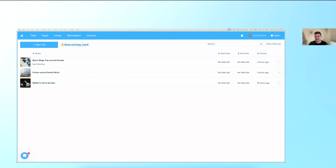So I'm going to go ahead and share my screen. Can everyone see my screen? I can see it. Awesome. So I have Travefy open up right here. Essentially what we want to do is give you a centralized place to track what's been charged and what you're invoicing a user for.